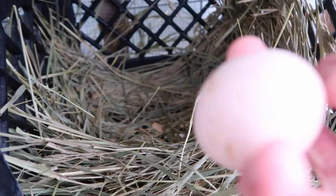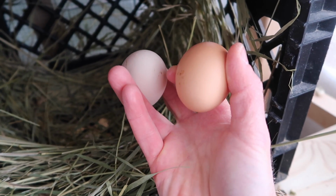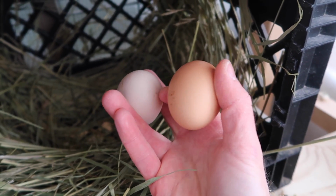No copper moran today, but we do have a barred rock and a red star egg.